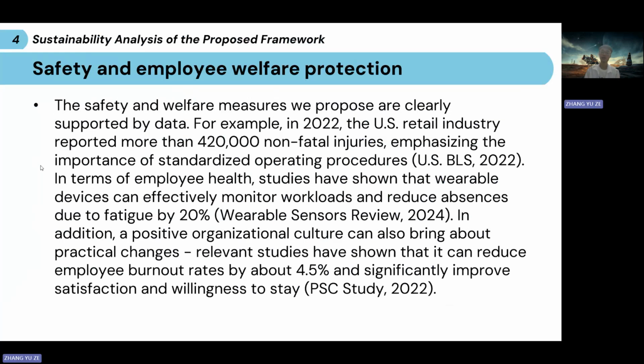The safety and welfare measures we propose are clearly supported by data. For example, in 2022, the U.S. retail industry reported more than 420,000 fatal injuries, emphasizing the importance of standardized operating procedures. Employee health studies have shown that wearable devices can effectively monitor workloads and reduce absences by 20%. Wearable sensors reveal.